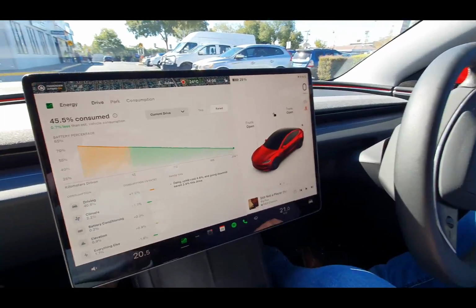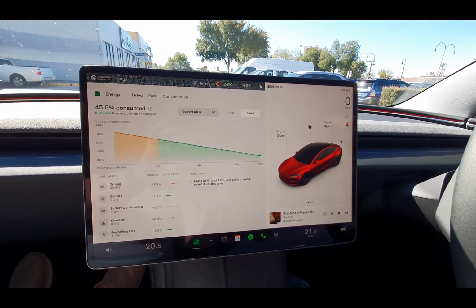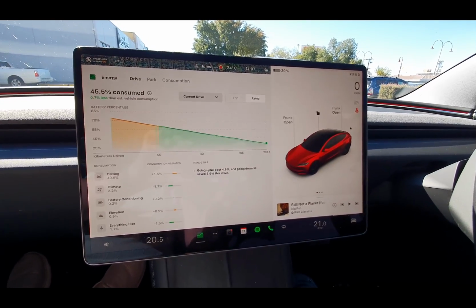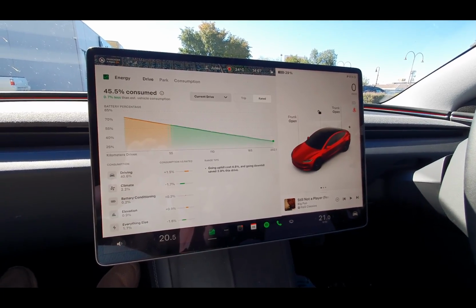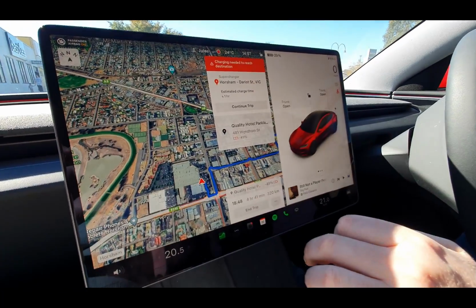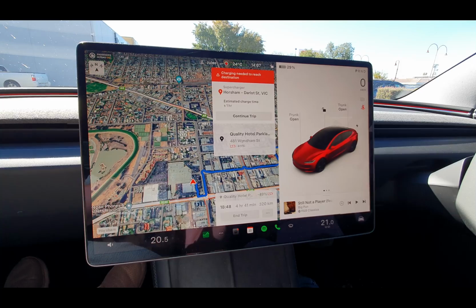Okay, at Horsham now, we've made it with 29%. Looks like we're a little bit better than expected. We've had a few roadworks and bits and pieces, slow vehicles. Looks like we've had a bit more downhill than uphill this time, so it's got us here with a good amount. And it's saying an hour charge time. So we'll go have lunch and see how that goes.